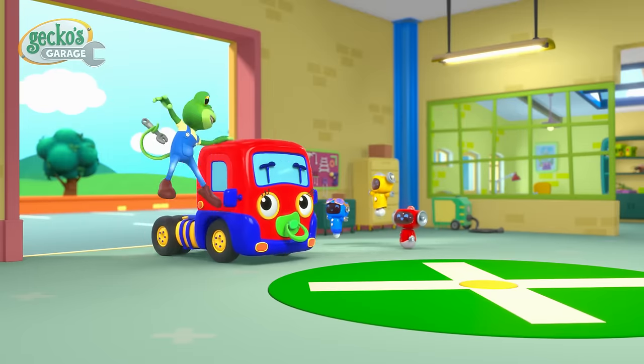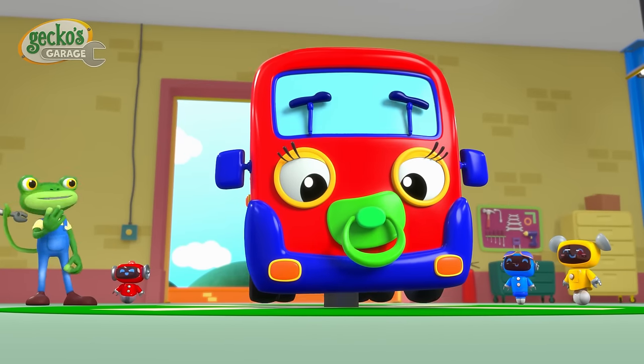Garage doors open at speed! It's time to help a vehicle in need.